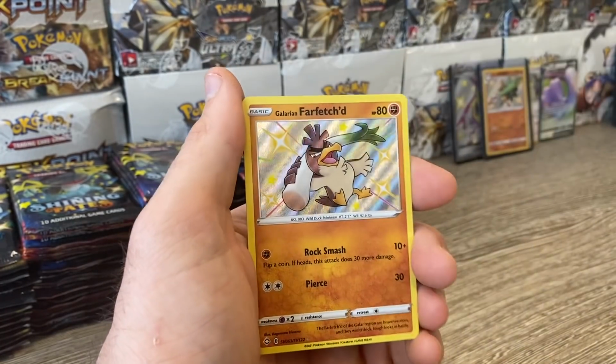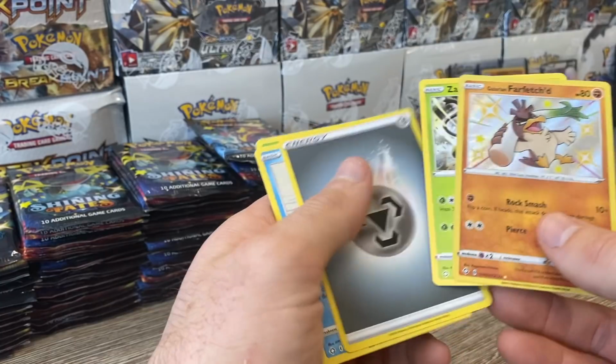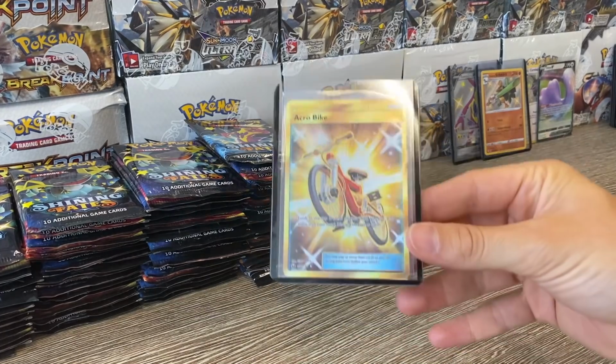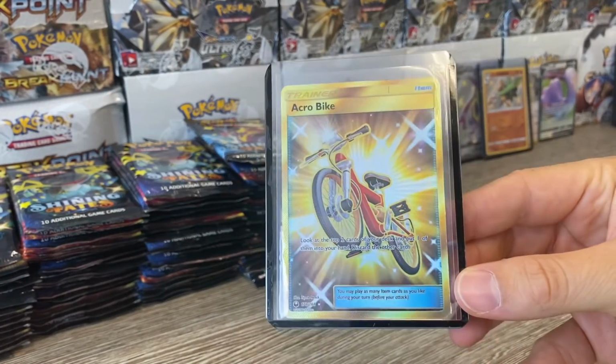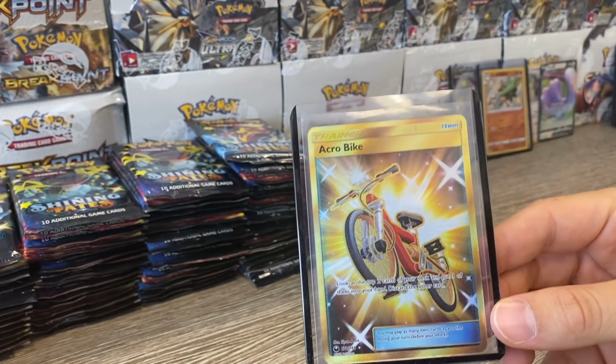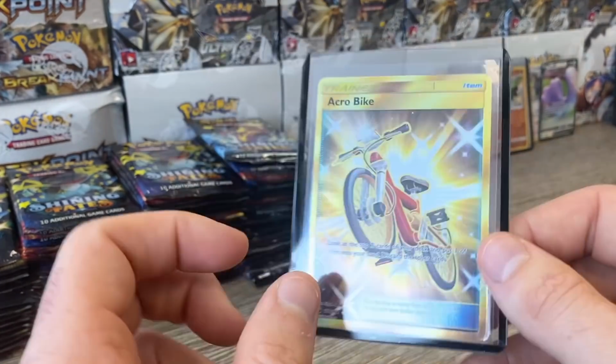Eevee. Hey, there you go. We got both of them. And a Zuru. So you love vegans. I know something else you also like. Cyclists. Oh, no. So I got you the secret rare cyclist card. Acrobike? Makes me sick. So you can rip that up or you can treasure it. How much is it worth? It's about $20.